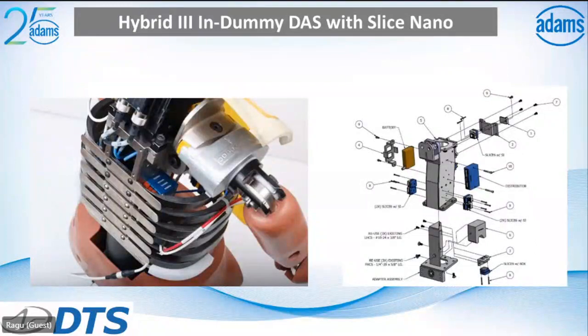Here I can show you a typical integration of Slice Nano in the Hybrid 3 dummy. The left side picture shows the thoracic area where the Slice Nano is mounted, and the right side picture gives you a clear view of where the data acquisition should be mounted in Hybrid 3 dummies.